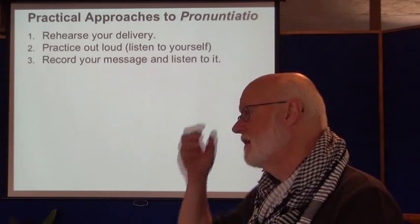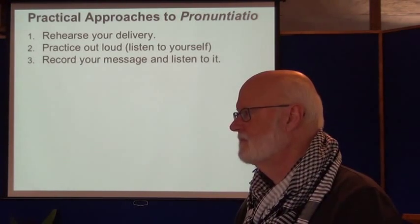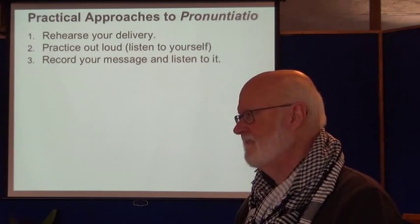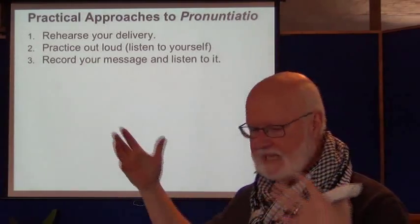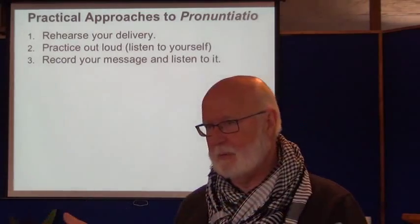Yes? Prior to home technology to do that type of stuff, what I used to do is practice in front of the mirror. Right. You know, and I still do it. Yeah, and you get the visuals that way, and that's very helpful. The idea of practicing out loud, especially practicing out loud in front of a mirror, then you get it.